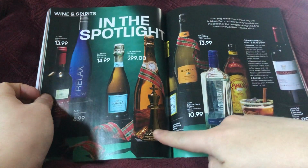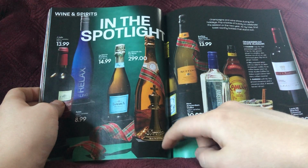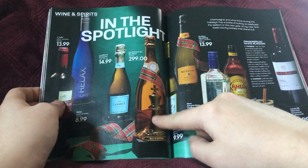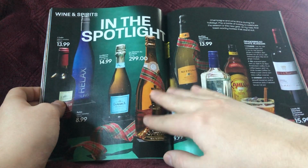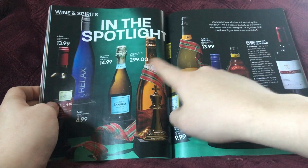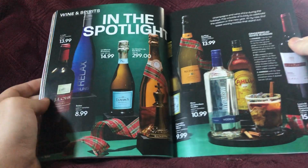Booze. Look, that's really pretty. With the king chess piece inside of the bottle. For $300, that better be really great champagne.